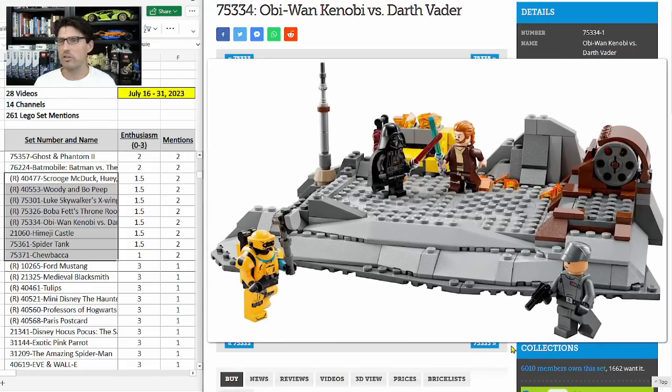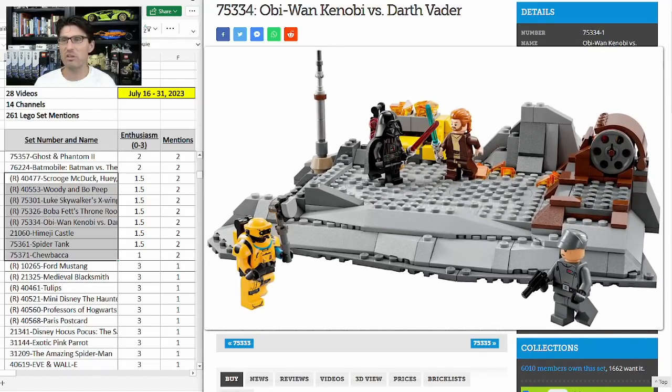Obi-Wan Kenobi versus Darth Vader, $50, which is too expensive, but we've been able to find it for $35. Only an E-score of 1.5. I think that's a little low on this set. I think this set's going to do a little better than people are thinking. I think the enthusiasm is down because when people look at this, they are just immediately writing it off. They're saying, wow, I'm paying all this money for a slab of gray terrain. That's kind of boring. But there's a fair amount going on here.